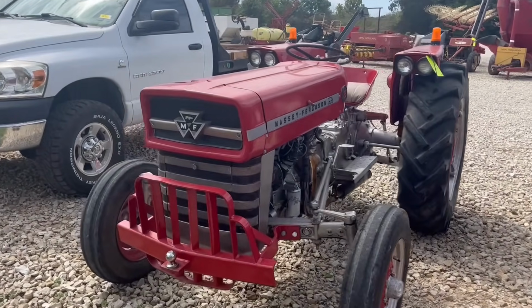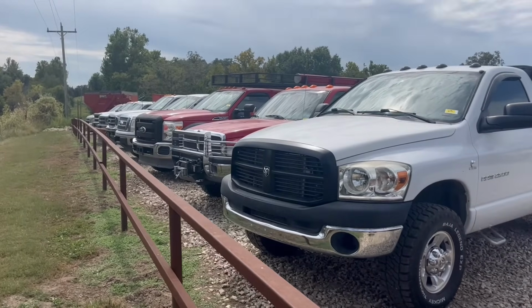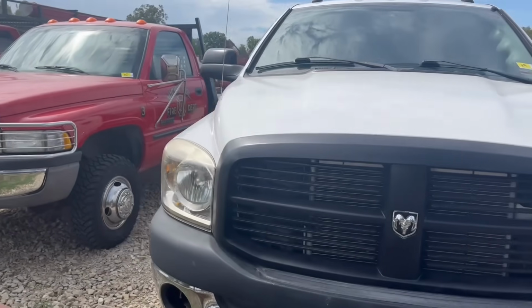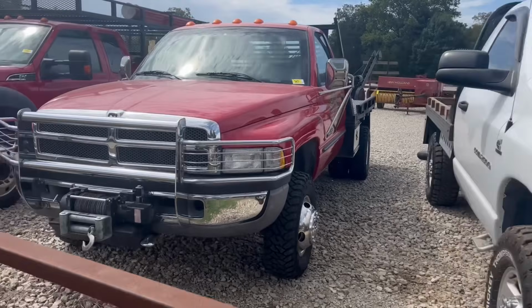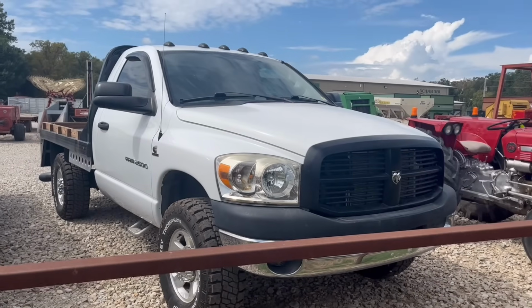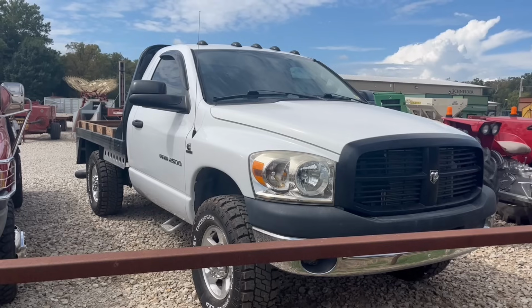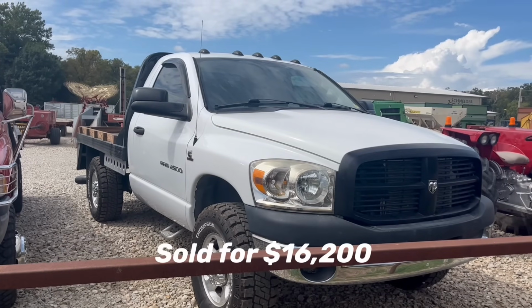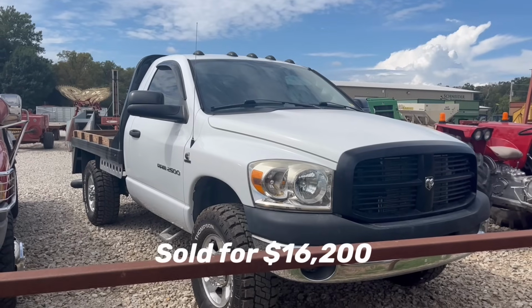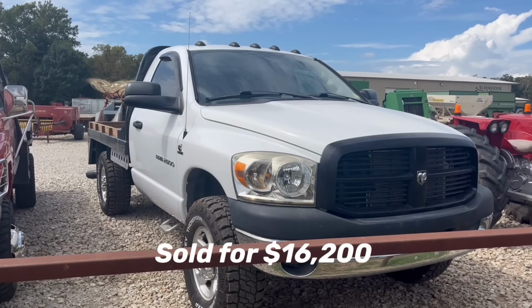We'll get into a few more trucks. We're not going to talk about all the trucks, but there's two of them in particular I want to talk about. These first two here, always popular trucks because of the way they're spec'd out. This first one, this white one, I can't remember the exact year. It's either an 06 or an 07. Dodge 3/4 ton regular cab. It does have the 5.9 Cummins in it. It does have a 6-speed manual transmission. It's got a brand new flatbed on it. Came from a good customer of ours down around Cuba, Missouri.